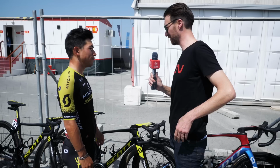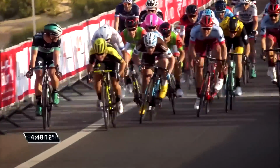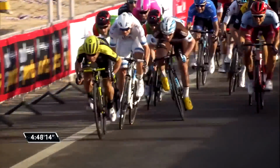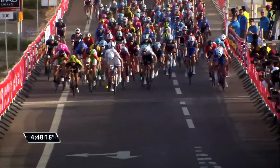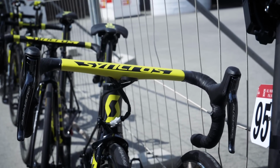And finally, quite a few riders still use the traditional drop. Not so many members of the public do. Got any reasons for that, do you think? To be honest, I just prefer the feeling of when you're holding here and sprinting. I feel like you can really pull on the bars more, but I think it's just personal preference. Everyone's different, so that's just what I prefer.